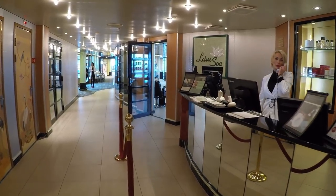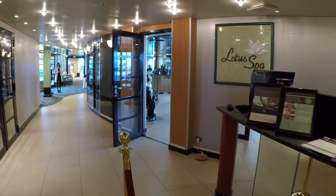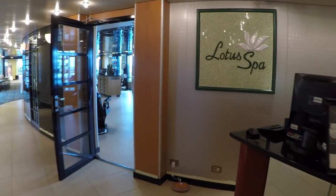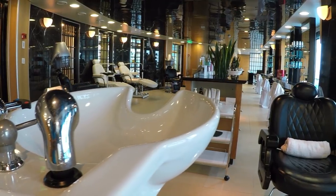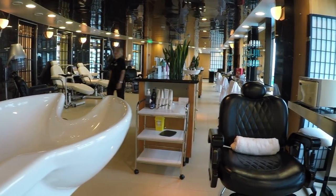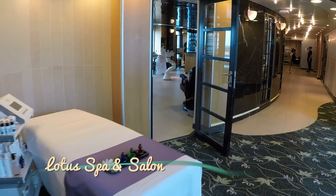On the other side of Hearts and Minds is the Lotus Spa Salon and Fitness Center. Combined, they occupy the forward portion of the ship. The salon offers haircuts, styling, and even shaves for men.